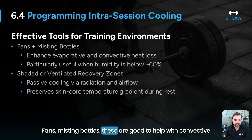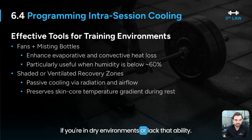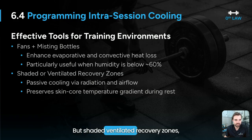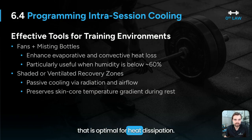Fans and misting bottles are good to help with convective heat transfer and evaporative heat transfer, especially if you're in dry environments. And then wherever possible, though this is potentially a limitation in a lot of scenarios, shaded, ventilated recovery zones, everything you can do to create the environment that is optimal for heat dissipation.